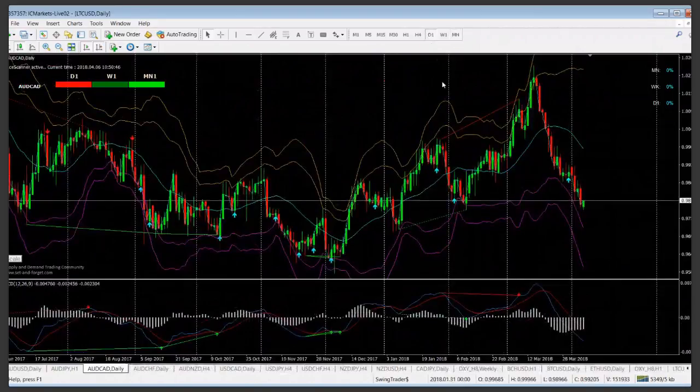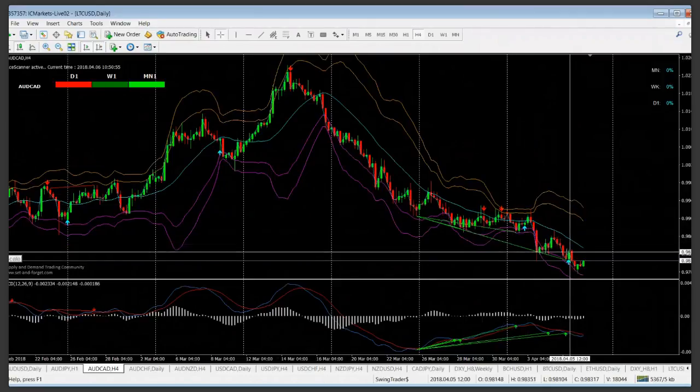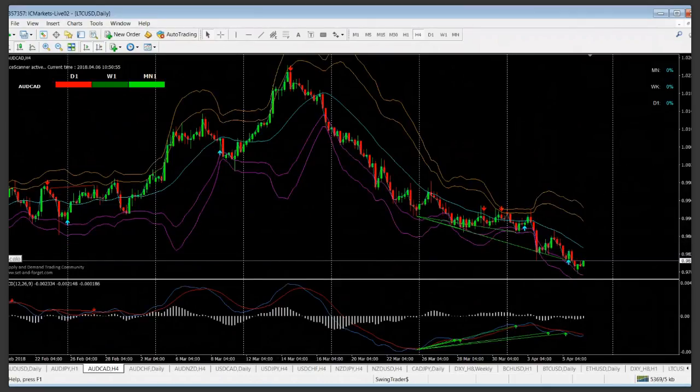The Aussie CAD, starting to get a 4-hour signal. We've got a 4-hour signal on Monday, which is why I entered the trade. It dropped a bit more. We're getting a lot of signals now. I actually got a signal yesterday to enter, so I will be entering this trade, the Aussie CAD, today again.